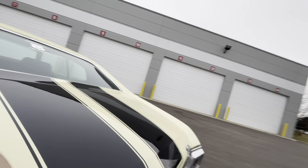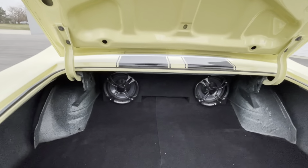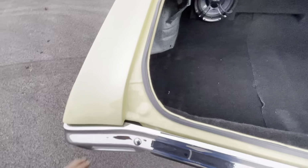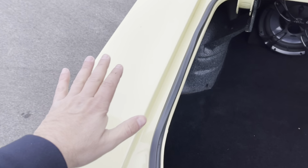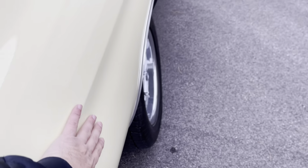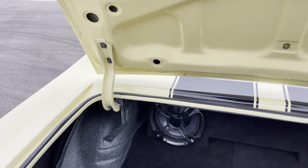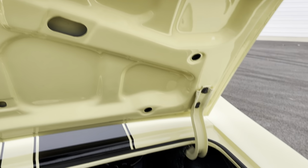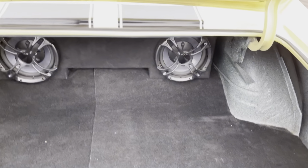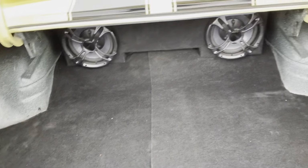I want you to see what's back here. Woo! All the weather stripping, like I mentioned earlier, replaced. Both quarters, full quarters, have been replaced on both sides. It is pure sheet metal throughout the quarters, no patching. Trunk lid looks very clean, very nice. Look how clean even the lenses are.